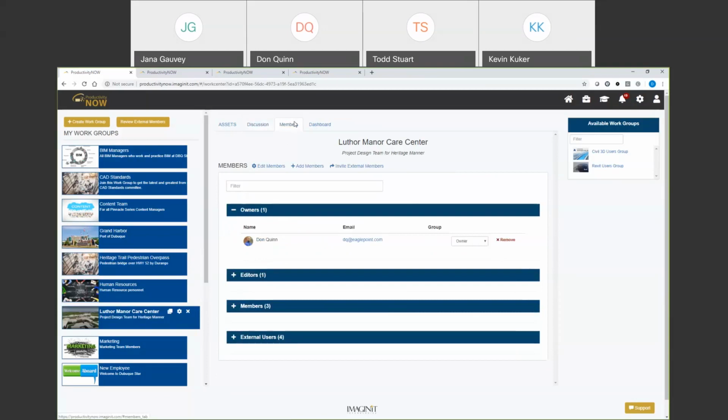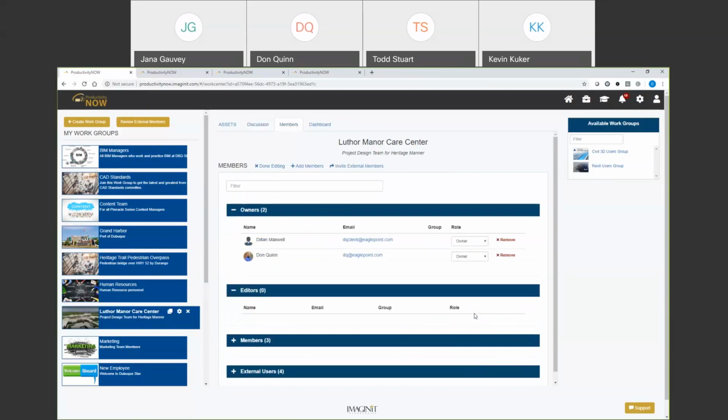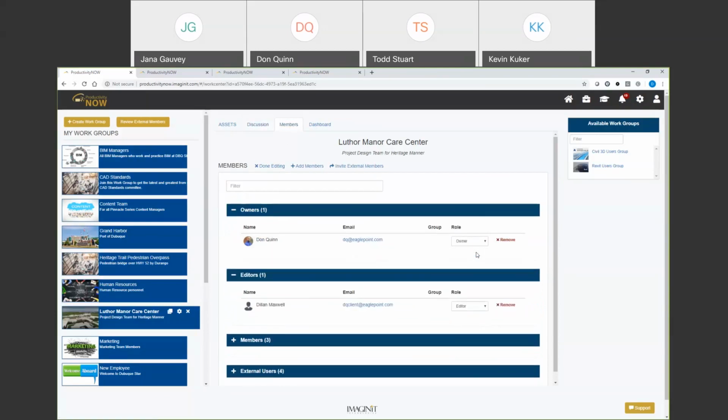On the members tab, we've done quite a few changes here with the members. The most notable is the arrangement of it as far as how everybody's positioned. But when you go into edit members, we now have inline edit controls where it's really easy for you to move people around. You don't have to remove them and add them back in. You can just change their assignment right here, and that's going to move them into the different group roles for the work group. So just another smoother editing interface for that.